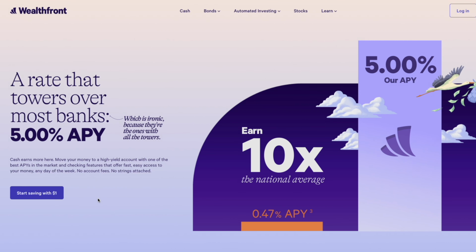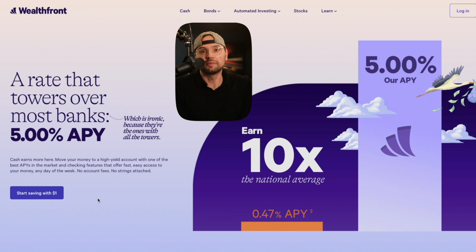Contender number one is Wealthfront. Right off the bat, it's already compelling because they have a 5% APY. If you have cash laying around at a bank somewhere and you're not getting 5.5% interest on it right now, you're missing out. Who knows how much longer this kind of rate will last, but for now we've got to take advantage of it.